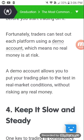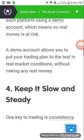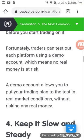You want to test a trading plan in real market conditions without risking any real money. That's the demo account. It's the same real market as the live account. It's just a demo account, and you're not risking any real money. So learn how to trade on a demo account.